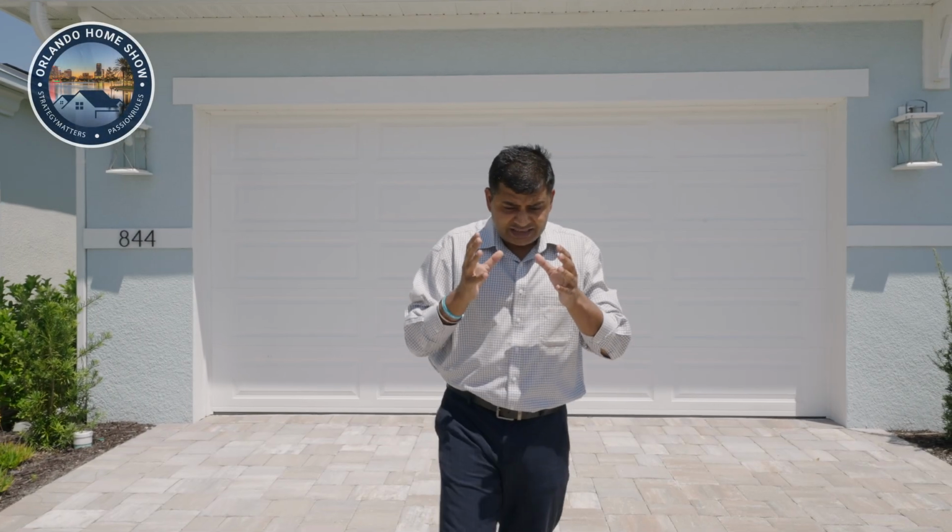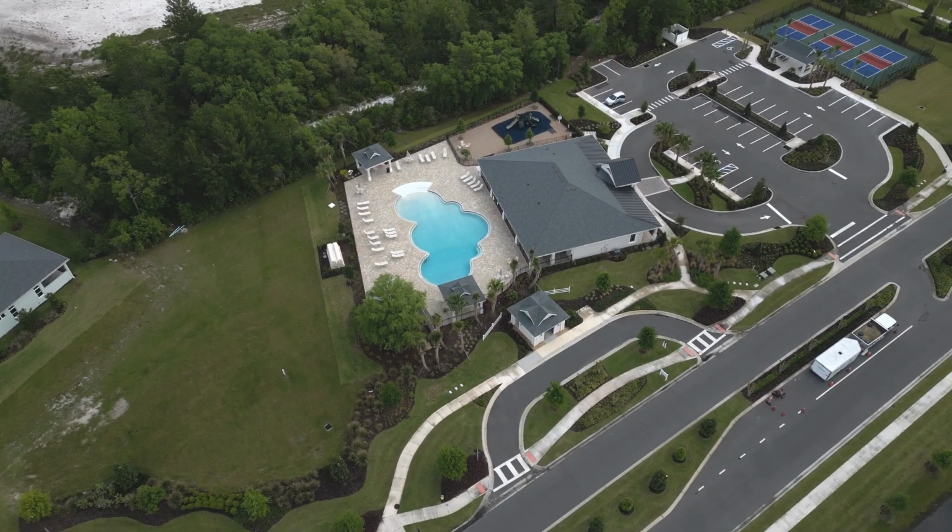Today's floor plan is a very different 2 bedrooms, 2 bathroom with a flex that you can build as a 2 or a 3 bedroom. Let's have a look. Let's go.